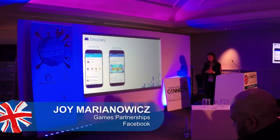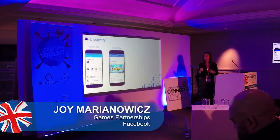So here's an example of Everwing and Everwing's official page. At the very top of that page, if I as a user land on it, I see an instant games unit. I can tap on that unit, and once I tap on it, Everwing opens up, the game opens up, I can play, and I can from there share out the game to my friends.